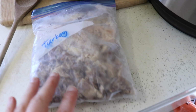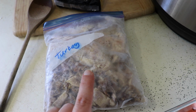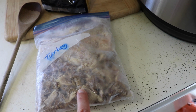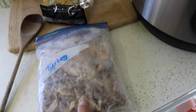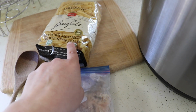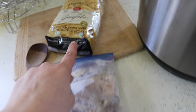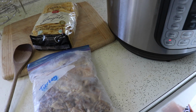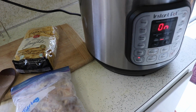And then I have some frozen cooked turkey that I have left over from Thanksgiving, actually, so it needs to get used. So I'm gonna throw this in the Instant Pot too and let it melt, get all defrosted. And then I'm gonna add 3 cups of water and half of the bag of pasta. I think that'll probably be enough for the amount of soup that I'm making. But like I said, this is the first time I've done it, so we will see how it turns out. I'm gonna cook it for 5 minutes like I cook any pasta dishes.